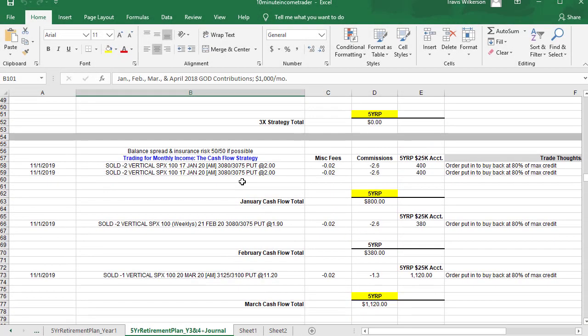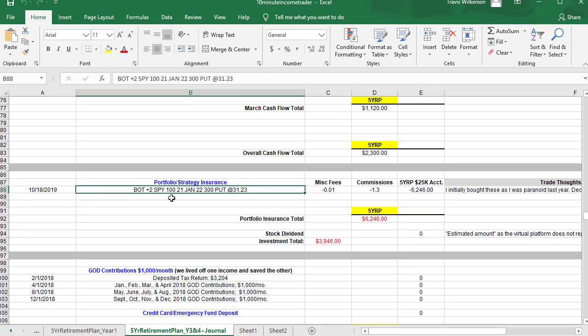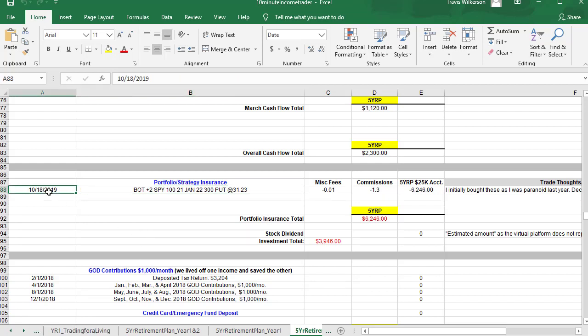Here they are. There are only a couple of credit spreads out and one insurance trade that I will use eventually for some stocks. That insurance trade was made in 2019, initially for this year's performance. I decided, no, let me go ahead and use it for next year. I don't need it for this year. Let me use it for next year.